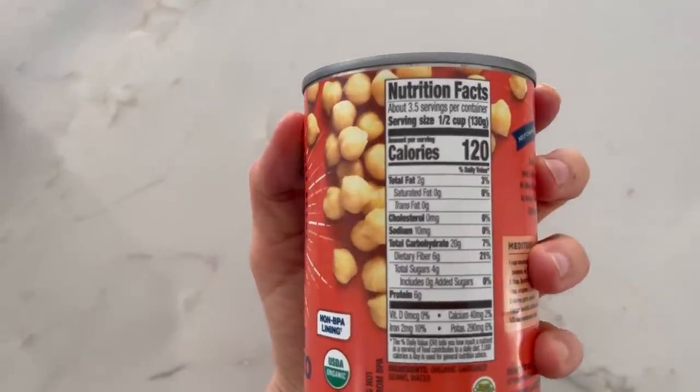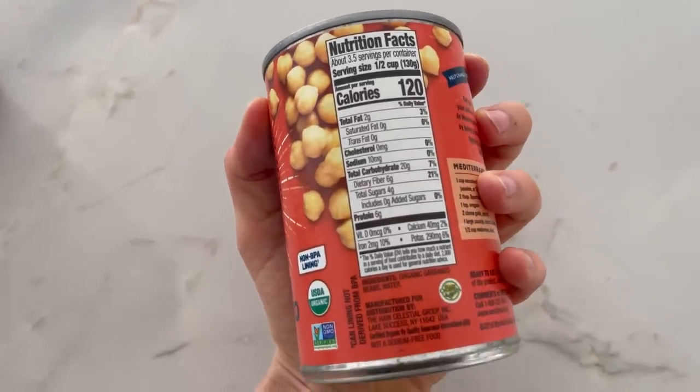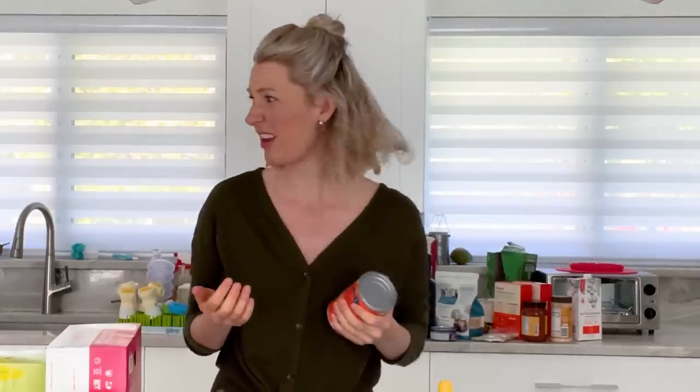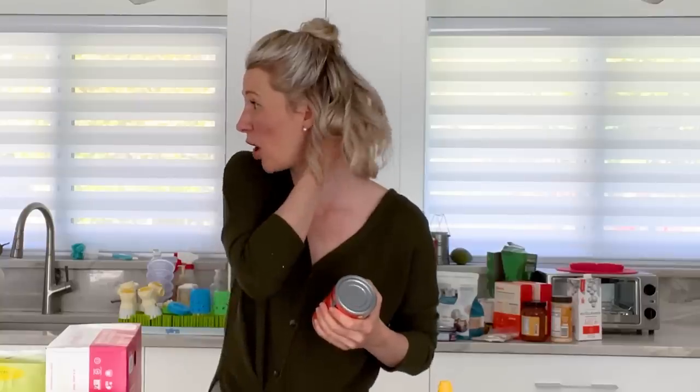Garbanzo beans, I had to get some chickpeas, a really great option for just a fast, easy salad topper to add some protein. And I might make some hummus if I feel up to it. If I find that there's a blender here, which I hope there is, because I gotta make a smoothie before I have another tantrum issue tomorrow.